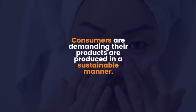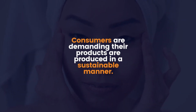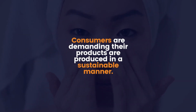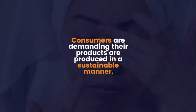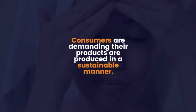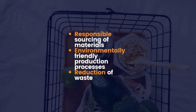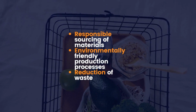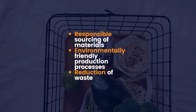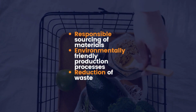As consumers become more environmentally conscious, they are demanding that the products they buy are produced in a sustainable manner. Companies are responding by developing green supply chains to meet these demands and reduce their carbon footprint. A green supply chain involves the responsible sourcing of materials, the use of environmentally friendly production processes, and the reduction of waste throughout the supply chain. It also involves working with suppliers to ensure that they are operating in a sustainable manner.